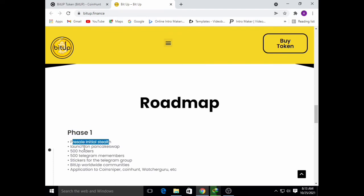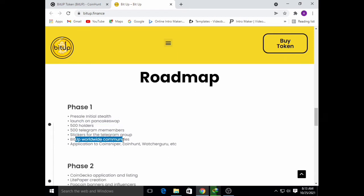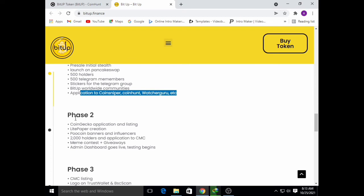Roadmap. Phase 1. A pre-sale, initial stealth launch on PancakeSwap, 500 holders, 500 Telegram members, stickers for the Telegram group, Bitup worldwide communities, application to CoinSnipper, CoinHunt, WatchGuru, etc.